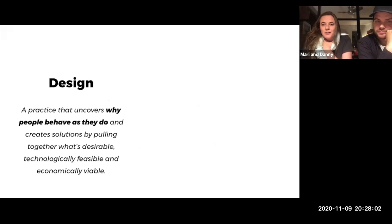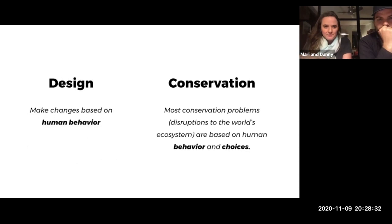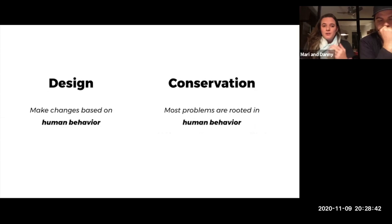And so I'd like to share a little bit with you about what this means. If we really think about design, and this is the more traditional definition, design is a practice that uncovers why people behave the way they do, and it creates solutions by pulling together this trifecta of things. Or to put it very, very simply, design makes changes based on human behavior. I know this is extra simplified. But then if you look at conservation, most conservation issues are actually rooted in human behavior and human choices in one way or another. So if you oversimplify that, most of these problems are rooted in human behavior, and then you have this other field that's looking at human behavior and how to shift it.